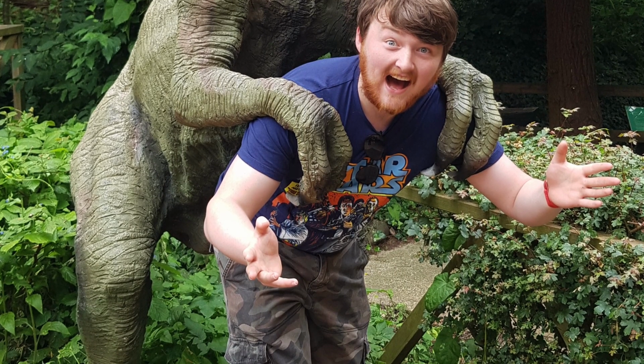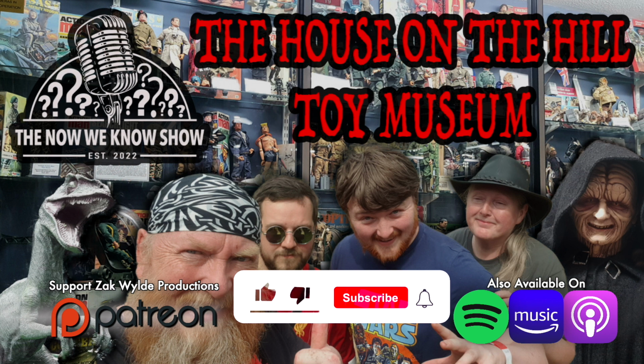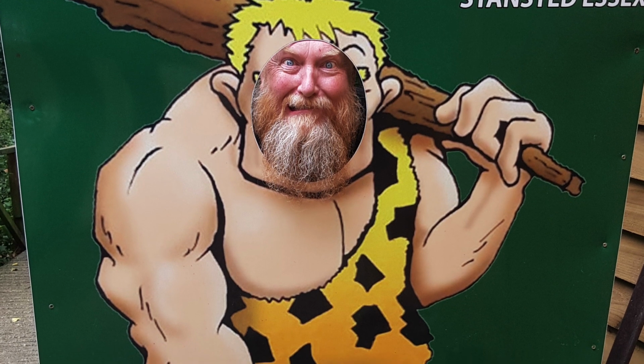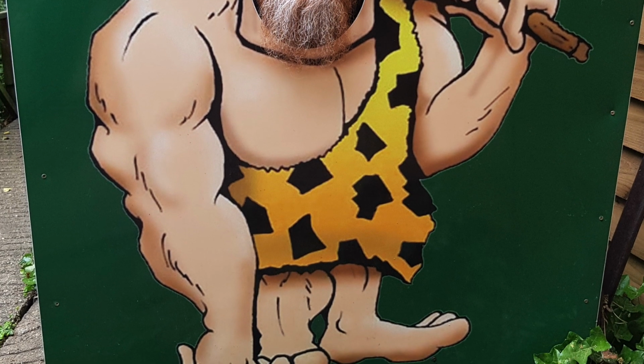Okay, so we are outside of the House on the Hill Toy Museum. And we've enjoyed the dinosaurs, and they've got a couple of those stick-your-head-through-the-hole things, haven't they? They're all over the place. So we took some silly photos. We can pop those up, maybe. Was there a giant T-Rex head as well? Yes, in a paddock, like a cage. It's like, mind your hands, we won't refund you if you lose fingers.